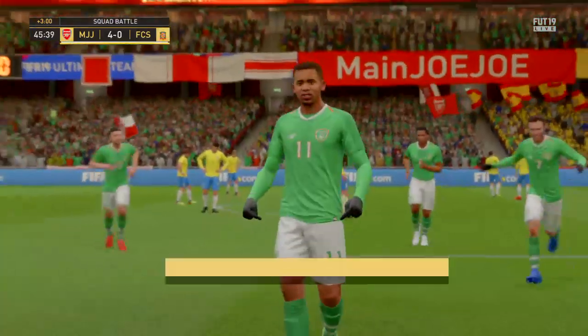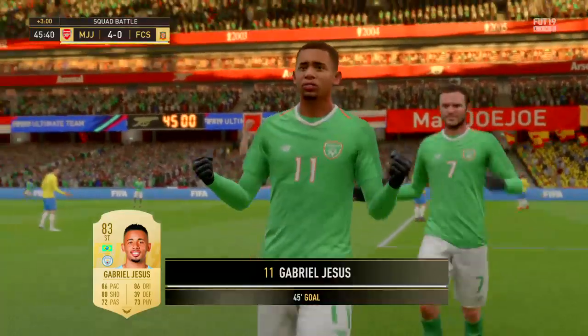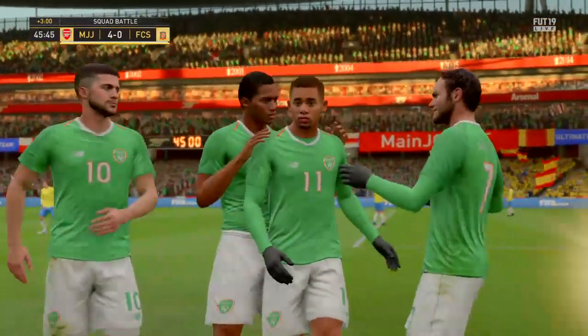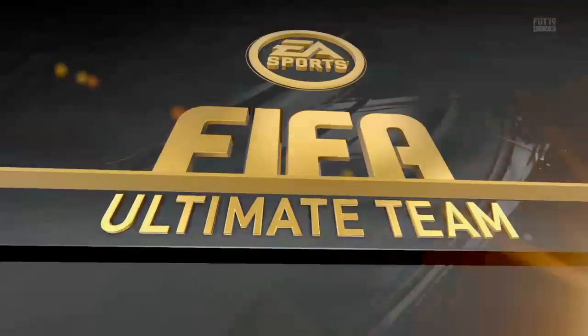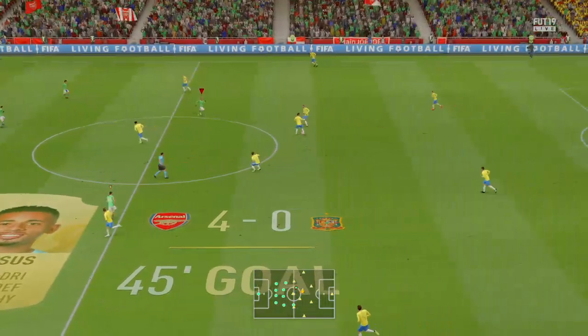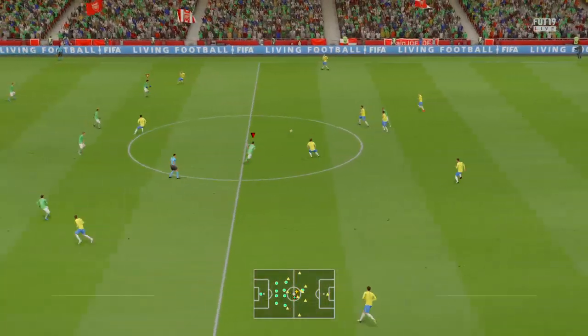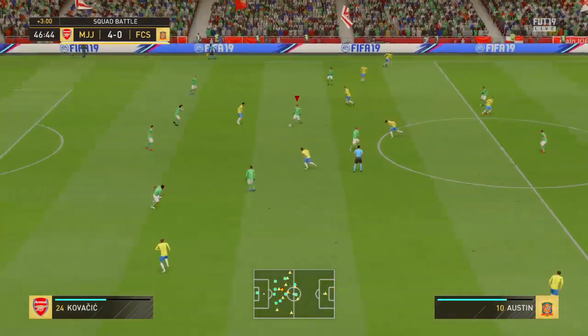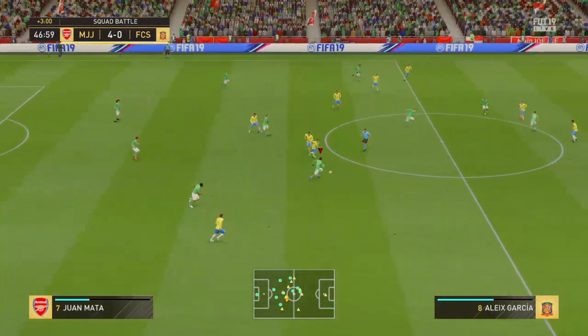That deserves some fruity water. No, I thought Jesus had his own camera celebration. I think he does, but no. It's just that his signature celebration had like a weird angle. That's why I thought that. I'm not sure. I don't care either.